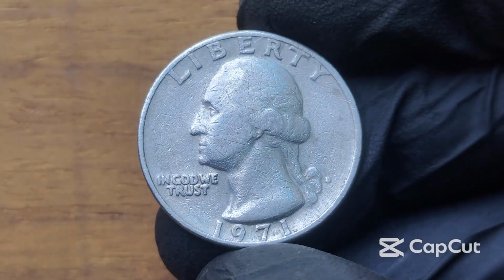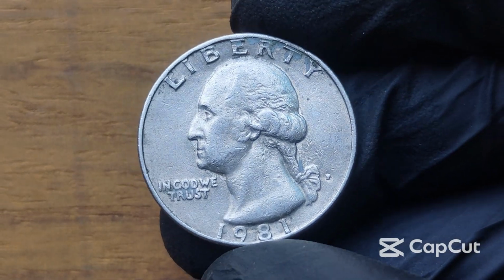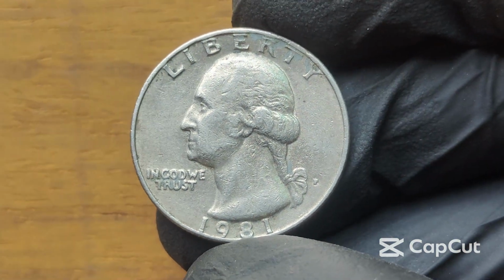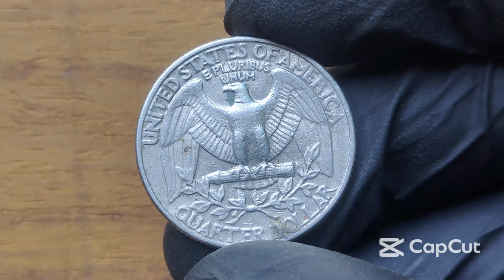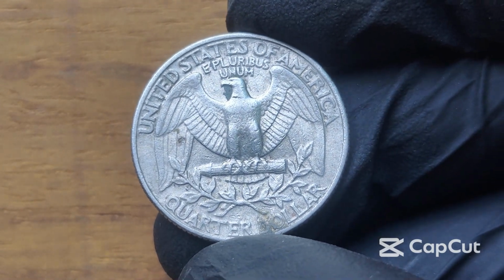We're spotlighting a very special coin, the 1981 P mint mark Washington quarter dollar. A coin you might have used every day without realizing it could be worth a jaw-dropping $1.6 million. Yes, you heard that right. So if you or someone you know has old coins, stick around because this story could change everything.